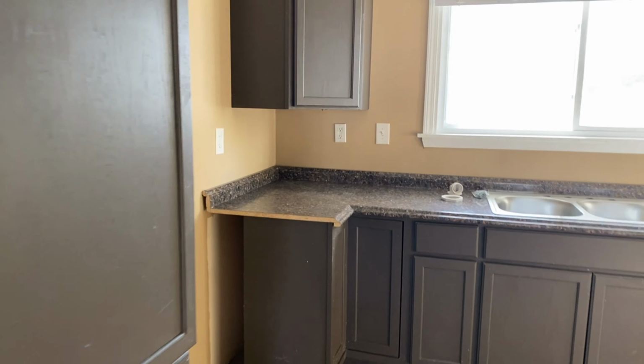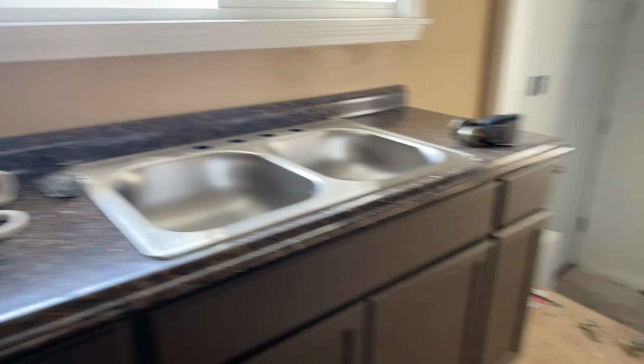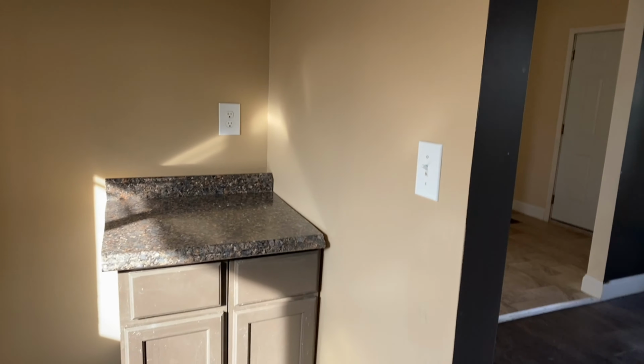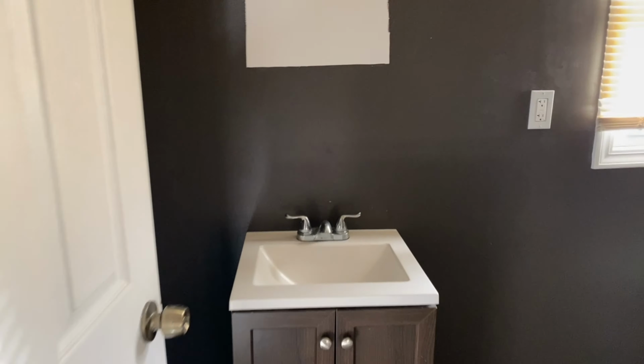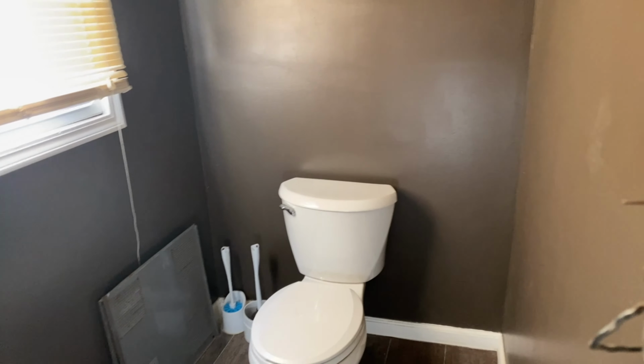So they have chocolate cabinets with a solid countertop, which looks very nice. And then they have the flooring to match. So whoever put this property together definitely intended to finish this rehab. But of course, we can still come in on creative terms and still purchase the same property here.